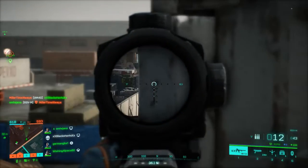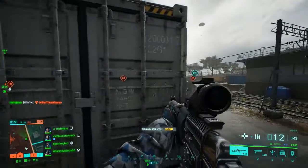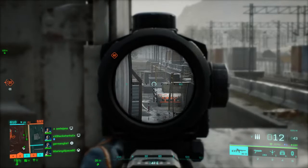BMW i7. This is quite an interesting review because not only is this the new BMW i7 car, but it's also the new 7 Series because this is the electric version of the new 7 Series.